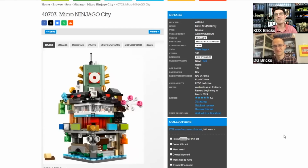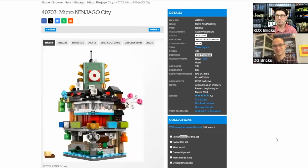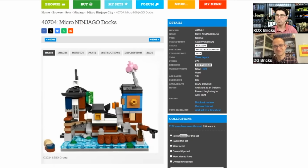Oh, by the way, Lego also came out with these little micro sets that you can get with insider points. So this keeps the buzz going, and there will be 4 of them, but the first 2 have already been released. They're really cool, actually. They're tiny, and I love it.